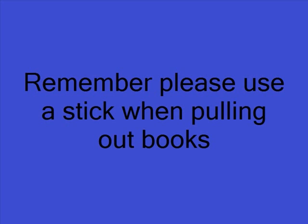Last thing to remember is please always use sticks when you are pulling any books other than the stars, 1s, or 2s. Please also remember the main library rule is to always show respect for property and others. That means if you see books on the floor, please pick them up. When you leave, please make sure your chairs are in and make sure you've logged off the computer.